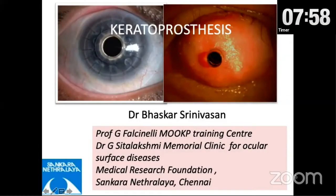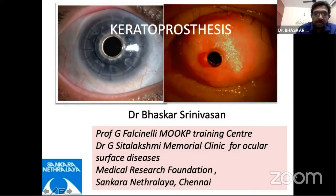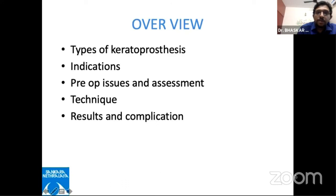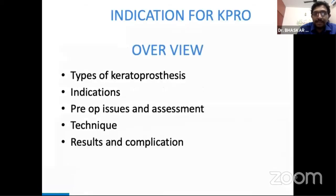Yes, sir. Doctor. So basically, we'll be going through a brief overview of keratoprosthesis as what we have at this point of time. No financial disclosures here. I'll be going through the different types of keratoprosthesis, the indications, the preoperative issues, assessment, and the techniques, and just show some of our results with challenging cases.